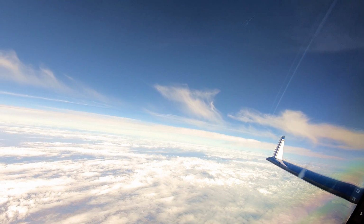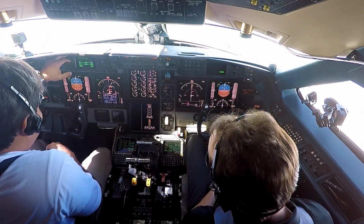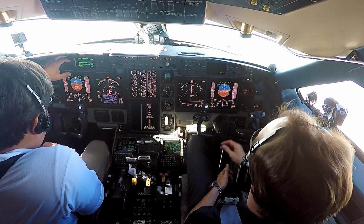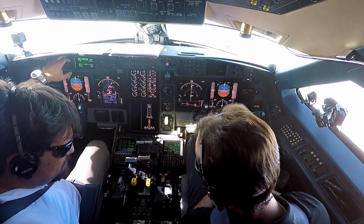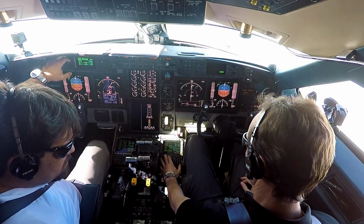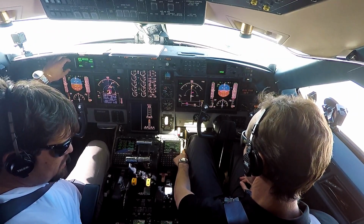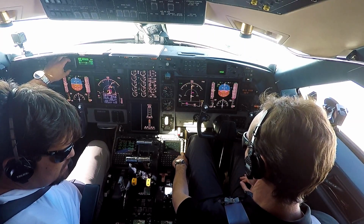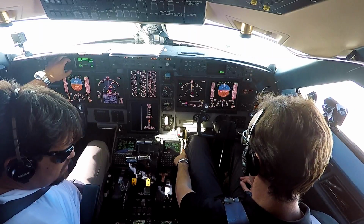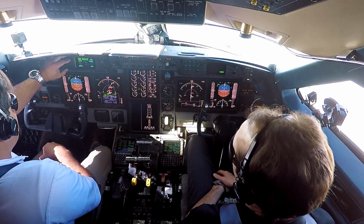All right, descent checks. You ready? Descent checks. Crew briefing. We talked about the arrival. Points all check, altitudes check. We're going to be landing 35 right. Should be visual for 35 right. Did you get the landing data done? I did, yes. Remember what the number was? 133, I believe it was, and 4,450 on the distance. That is correct. 133 is the ref. 9,000 feet available. We need 4,500 dry runway numbers. Looks good. All right, I'm briefed.